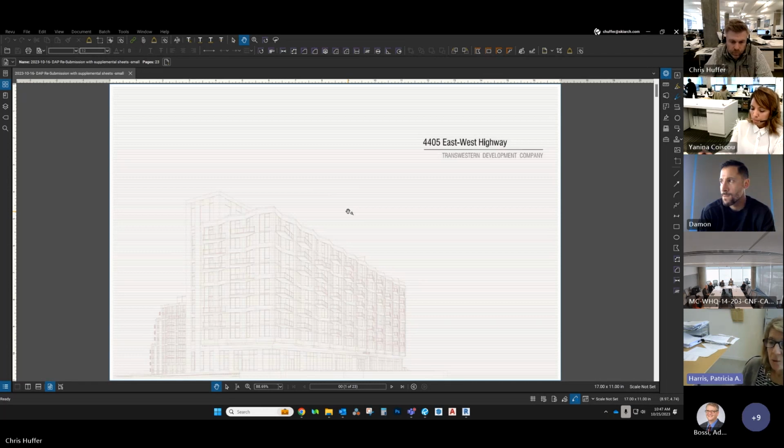One was to refine the east and west facades, and then also to take another look at the East-West Highway facade. So we have done that, and I will turn it over to Chris, who can make the presentation and explain the changes that we've made. All right. Thank you, Pat.